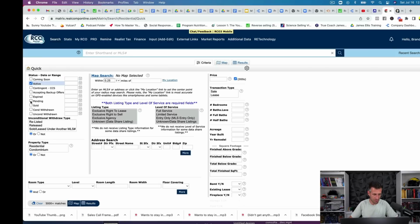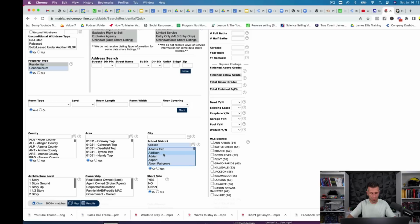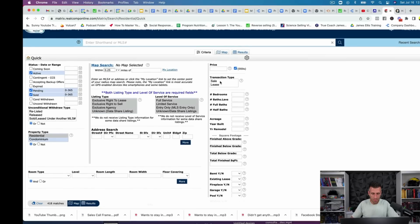So let me just go to active, pending and sold just for the last year, on just the type of property. So I'm going to do residential, and I am going to just do their school district. So Rochester Schools. And I just want to look at one-story properties. That's what they've got going on for them, because ranches are so rare. And so that's going to really help them. But let me just see. Look at all the sales, all the ranches. Let's just see what's active.